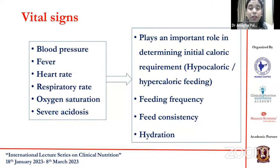Because in that case, the patient may really be in respiratory failure. And most importantly, is the patient having hypoxia right now? What is his oxygen saturation? That's something we need to know. And often in critically ill patients, especially in respiratory failure, the patient can be in respiratory acidosis. And in that case also, it becomes difficult to feed. You need to make the patient stable first.